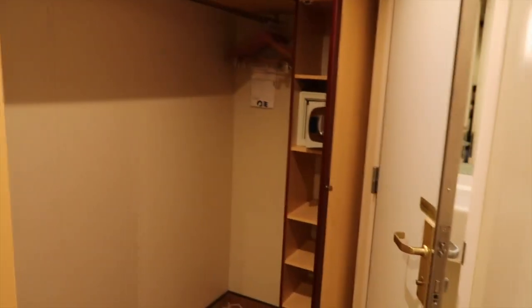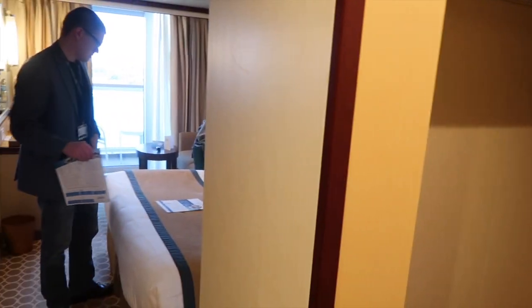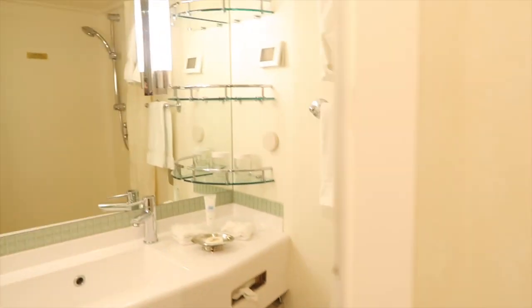All right, guys, we made it. We're on the ship in our room. Here's a quick little glance before we mess it up. This is a deluxe balcony room. I like the little storage up there. The shower is actually relatively roomy. All right. That was bigger than the other one. I like it. This closet space is also nice and roomy.